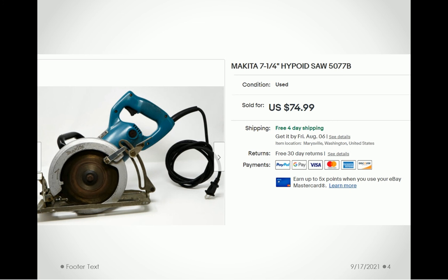Tools, I'm so on. It seems like to make money, they have to be new and high end. Makita, good brand, somewhat used, and we got $75 for it. So I'm happy with it, but not enthralled.